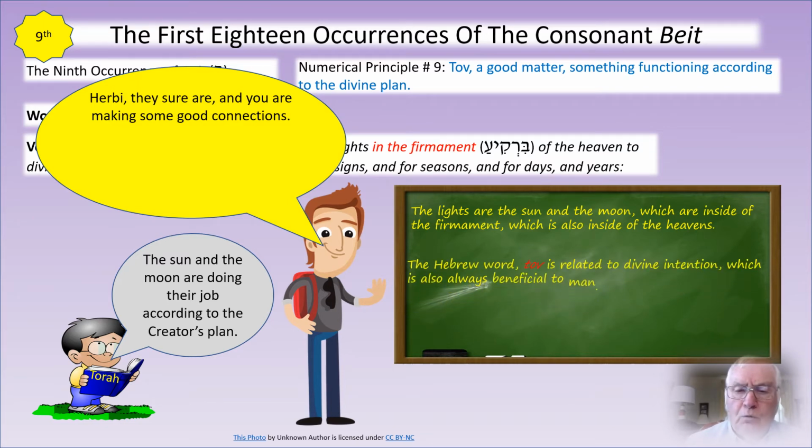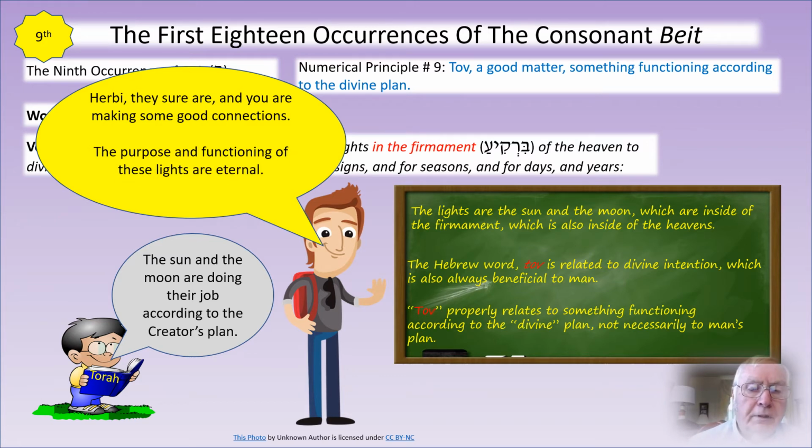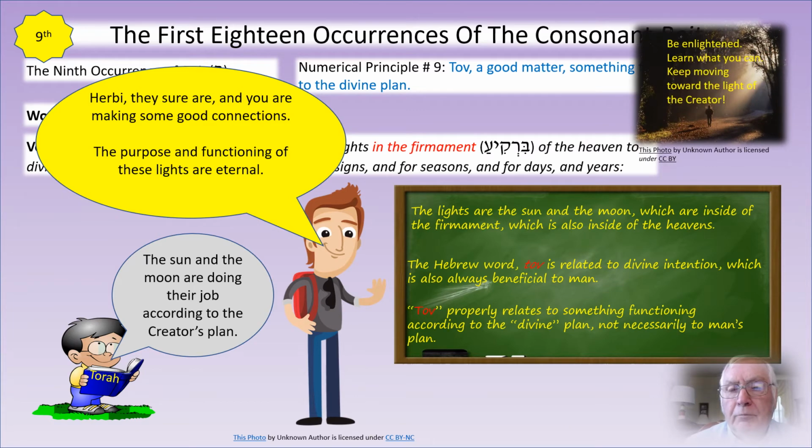The Hebrew word tov is related to divine intention, which is also always beneficial to man. Tov properly relates to something functioning according to the divine plan, not necessarily to man's plan. The purpose and functioning of these lights are eternal. Be enlightened, learn what you can, keep moving toward the light of the Creator.